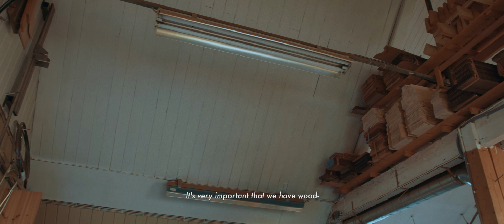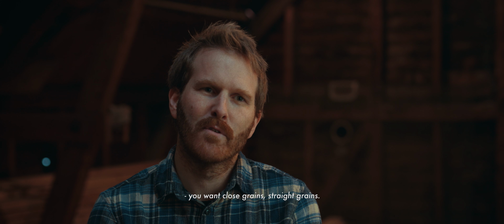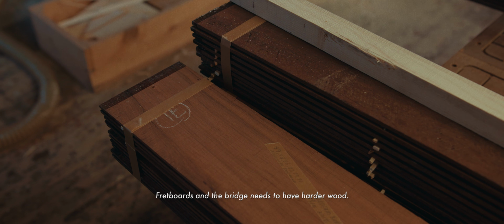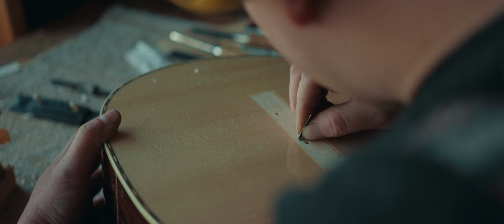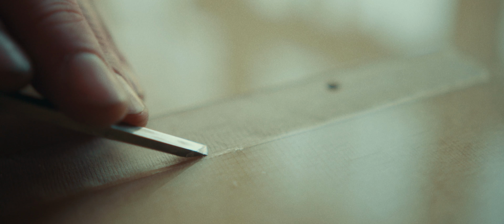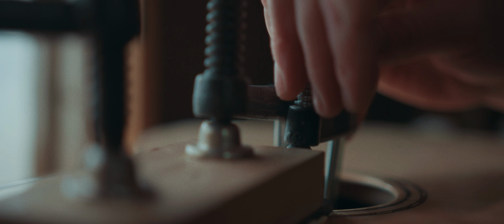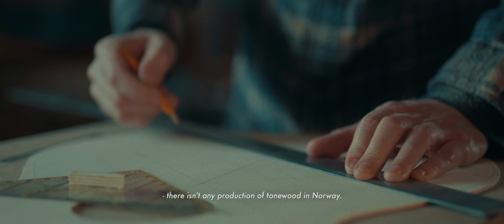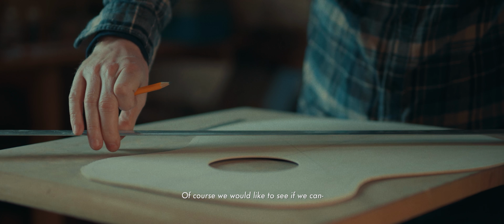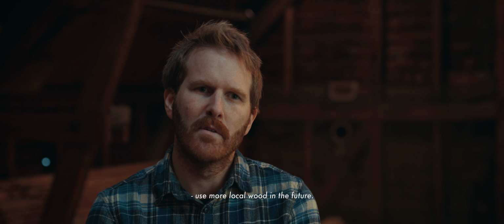It's very important that we have wood of the highest quality. When you take a spruce top, we want close grains, straight grains. The fretboard and the bridge need to have harder wood. The woods in our guitars are mostly from South America and Africa. The problem with Norwegian wood is that there isn't any production of tonewood in Norway. So of course we would like to see if we can use more local wood in the future.